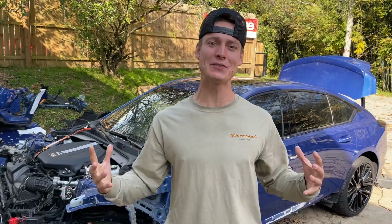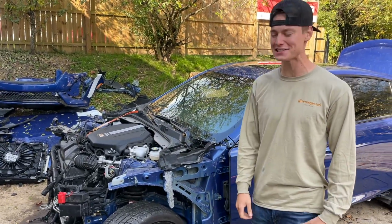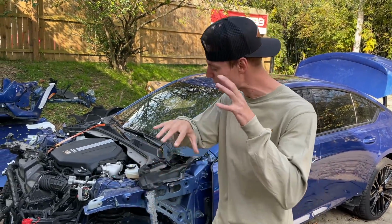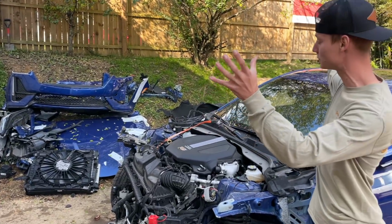And as you guys seen in the previous video, we finally tore apart the whole entire front end of this 2020 Cadillac CT5V just to see all the damages and to see if there's any hidden damages. There was a few here and there, but for the most part, looks pretty dang good up front. And as you can tell, all those parts right there are looking like a big old pile.